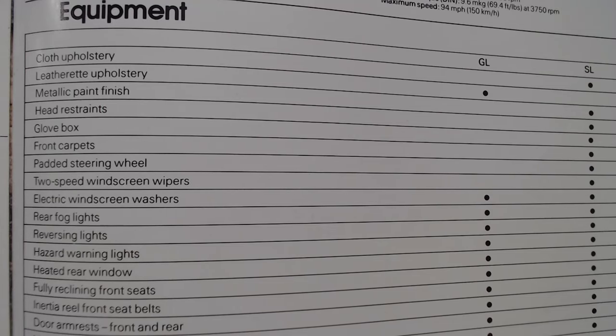So equipment levels, cloth seats on the SL. I think that was worth it enough to get to the SL. GL got leverette upholstery, and then the SL got metallic paint finishes, head restraints, glove box, front carpet, padded steering wheel, and a 2-speed windscreen wiper.